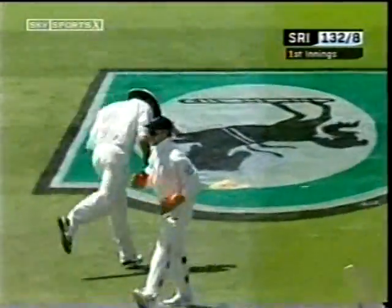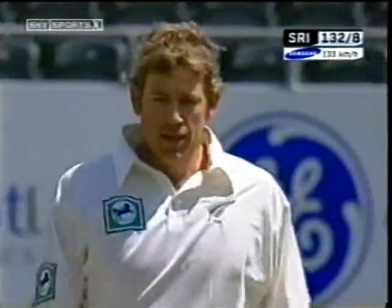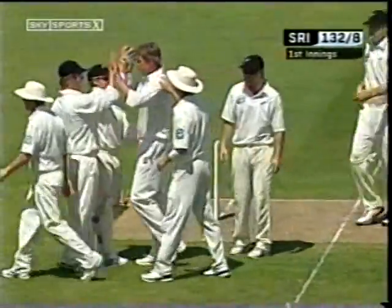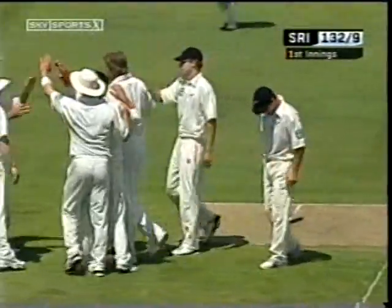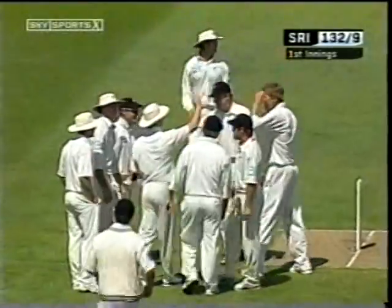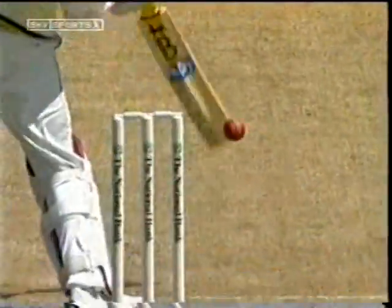This time edged. Oh, good catch, Fleming. Had to move a little bit to his left, and that was flying. And Oram picks up wicket number 2. He's got the best hands in the business there, and he seems to take those with ease. I stand there at second slip a lot, and you just wonder how he makes it look so easy.